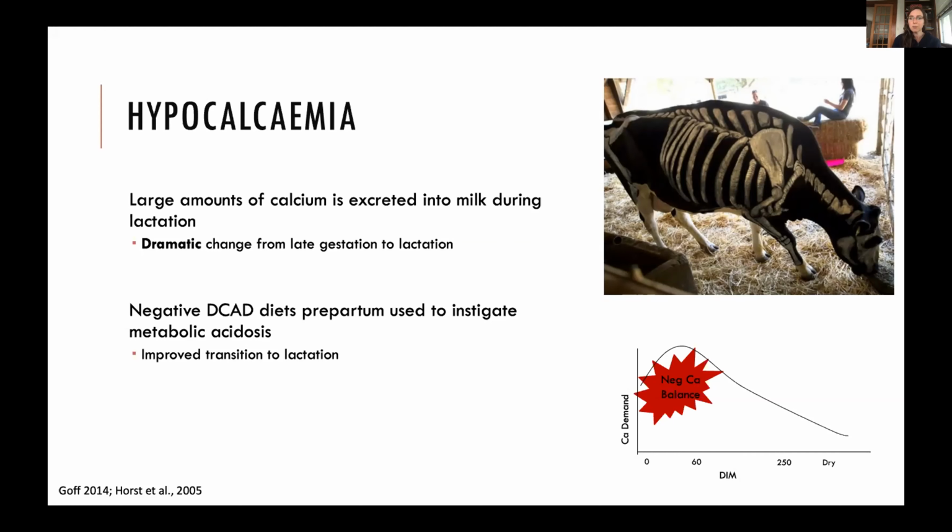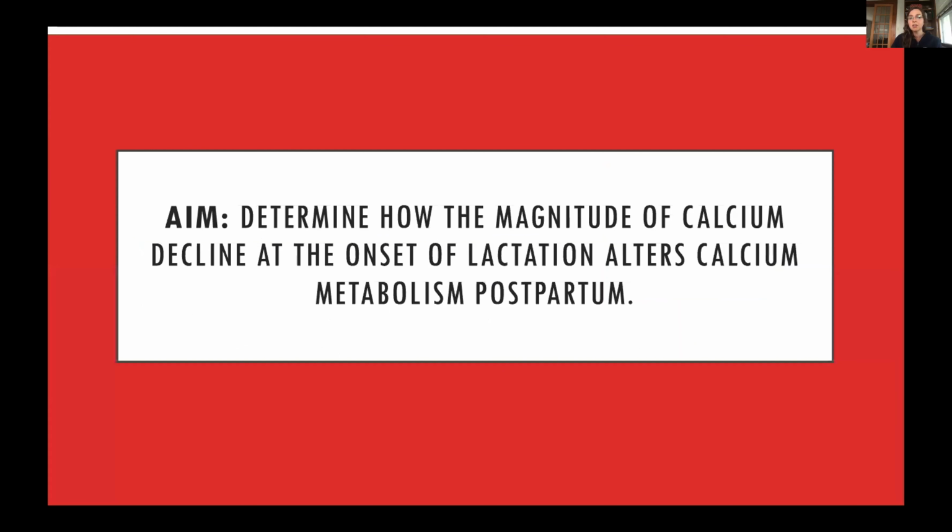So there's a lot of different management strategies that we use in order to help the cow, because a lot of times dysregulation occurs during this time frame. And one such tool is a negative DCAD diet that we feed prepartum. Negative DCAD diets instigate a mild metabolic acidosis that allows a cow to have an improved transition into lactation. So the aim of our study was to determine how the magnitude of calcium decline at the onset of lactation alters calcium metabolism postpartum.